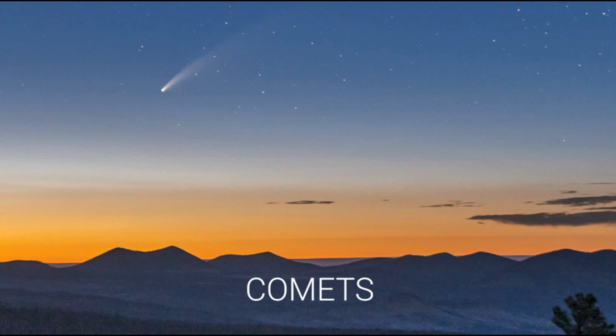As we approach the end of our tour of the solar system, we still need to discuss one last category of objects, and we will discuss comets. Now, when you see a picture like that, or a comet appearing in the sky, it can be a breathtaking sight. Anybody know when the last comet was in space? It happened this year.